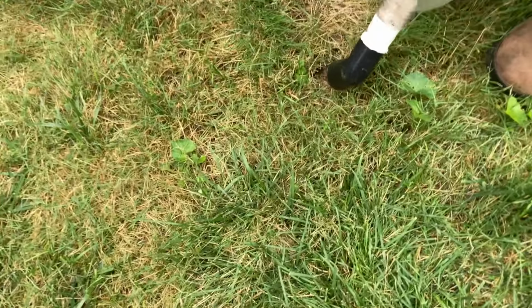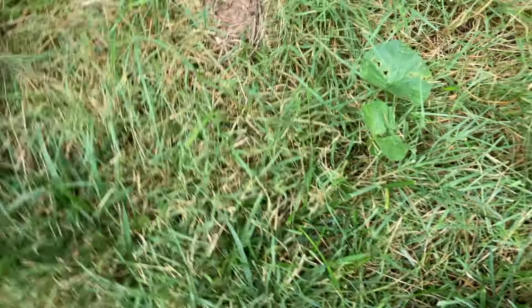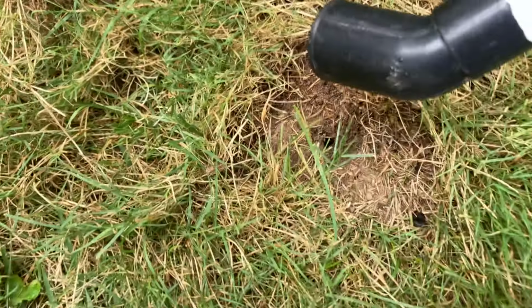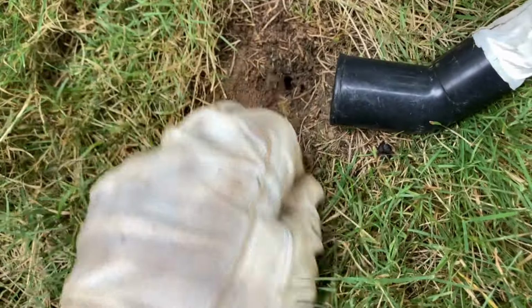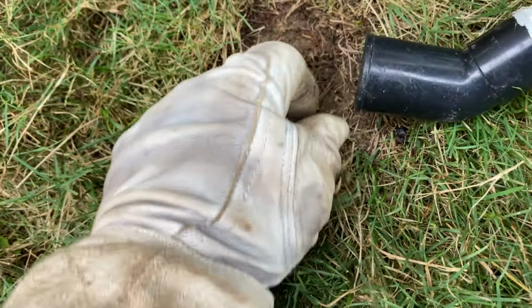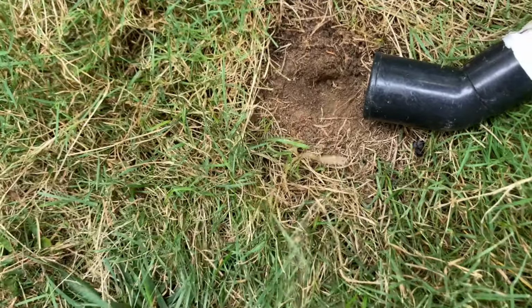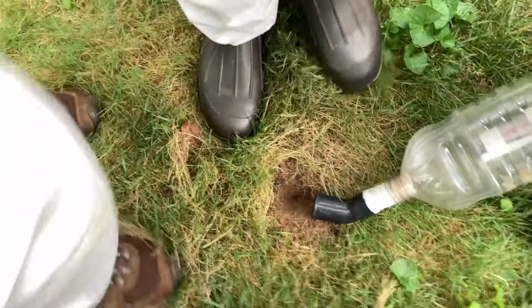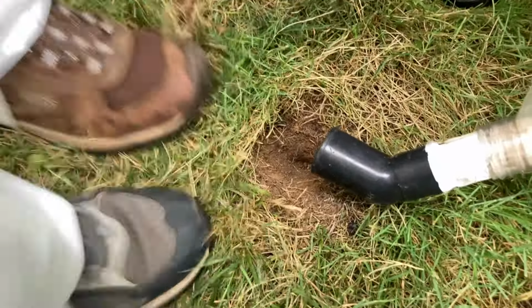Can you move some of the grass away from here? Yeah, let's move some grass so you can see it better. It's a smaller hole. It's a younger nest probably, and a smaller nest. Yeah, it's much different in size. But let's go ahead and clear that just a little bit. Okay, now if we stomp it out, we might get them to come out and break through that dirt. Okay. We made a little bit of a hole there.